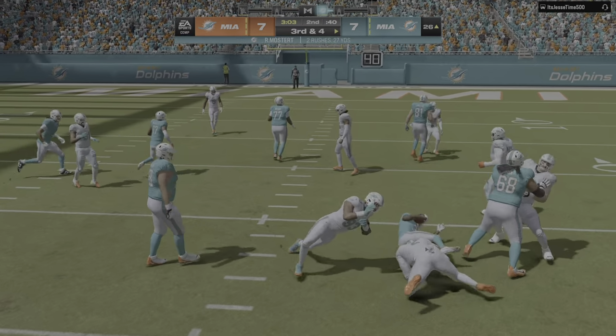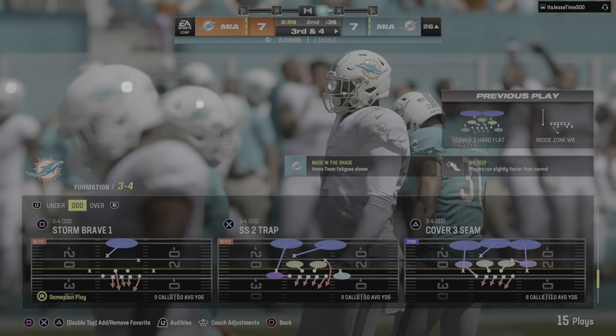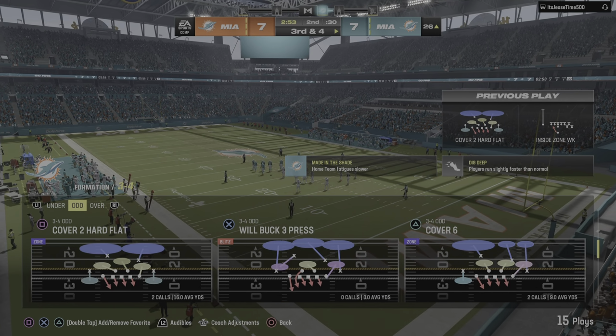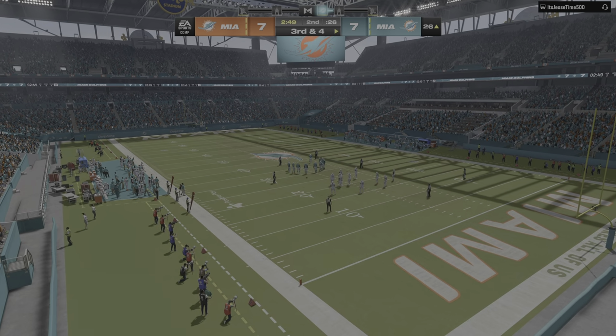With Mostert up the middle. And only a yard this time as he's taken down right around the 26. Just not a whole lot of room to operate there on that carry. No, not at all. They did a really nice job staying in their proper places and not allowing any lanes to open up.